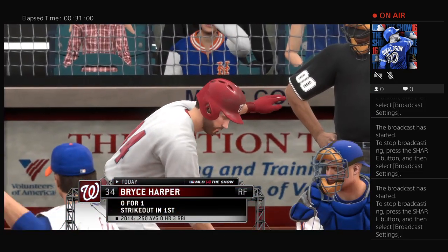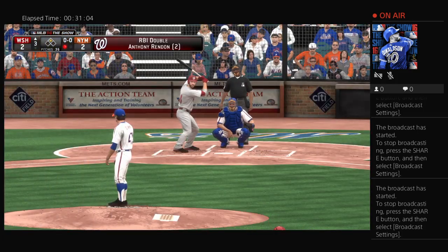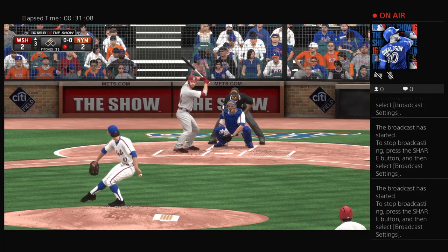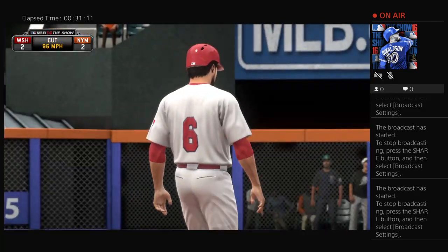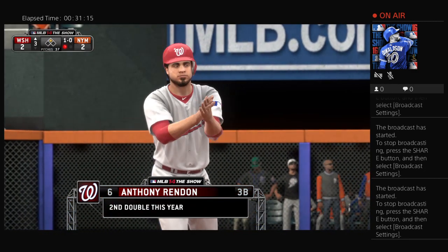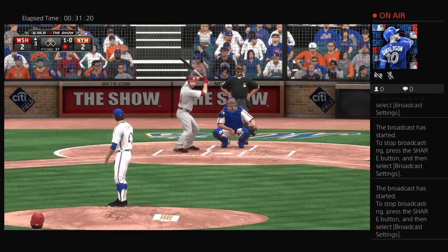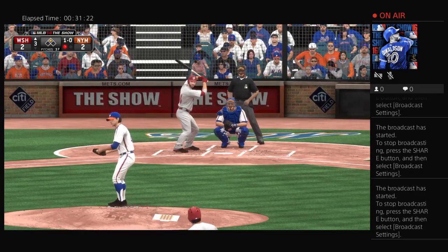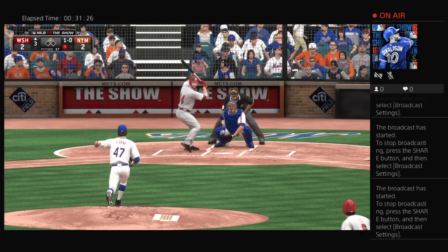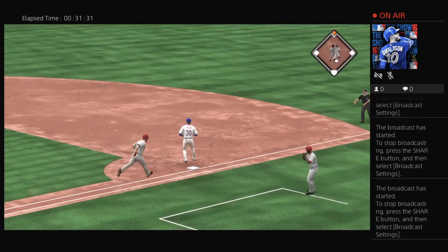Bryce Harper will stride in again. He struck out swinging his first time. Low for ball one. For Rendon, he's at second with his second double of this young season. Go, New York. Now a high bouncer toward the hole. Throw gets him, 2 down.